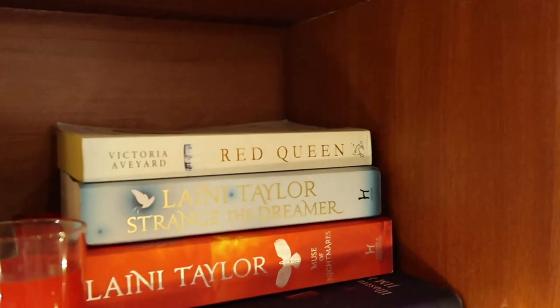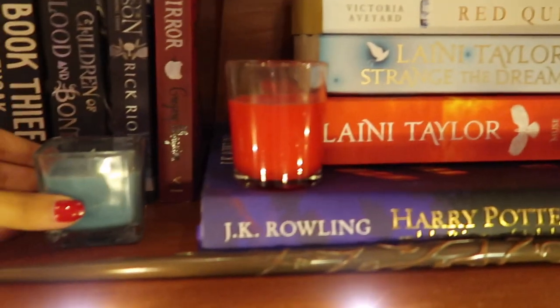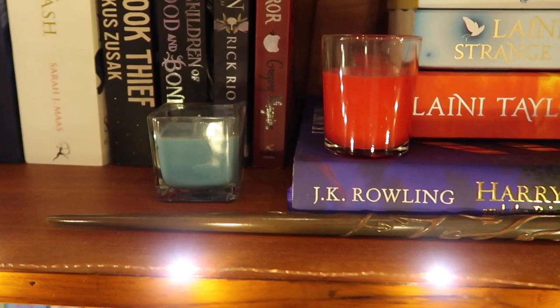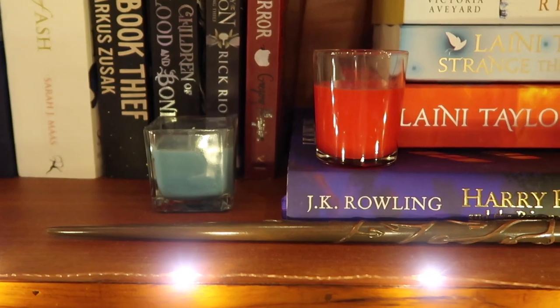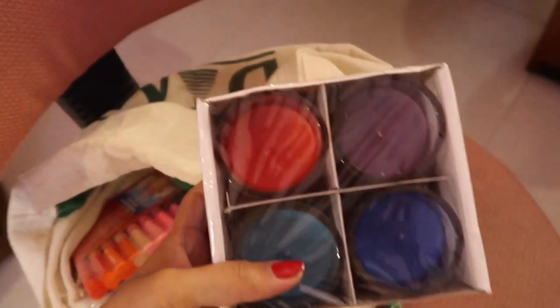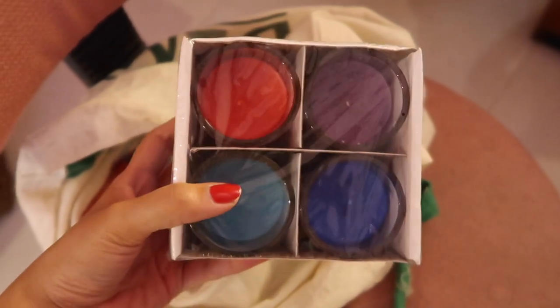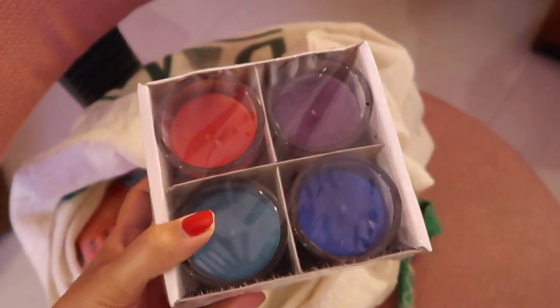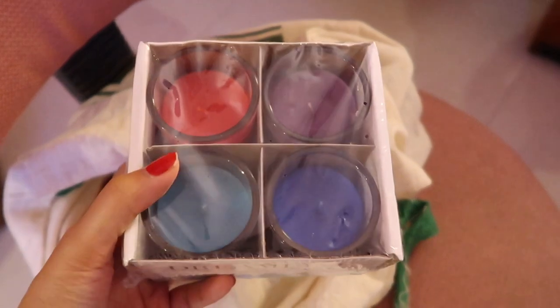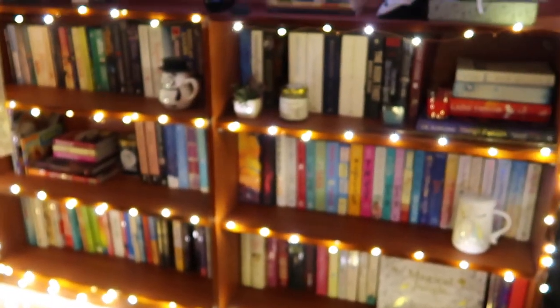Or I could keep it inside there, like this, but it's not visible here. I could even place it here because I'm going to be placing more candles. I'm actually going to show you the other candles as well. So I have more candles and I'm going to be placing them all over my bookshelf. I got these really cheap. These were like for 150. So yeah, it's a really good deal. I'll just keep them here and later place them on my bookshelf.